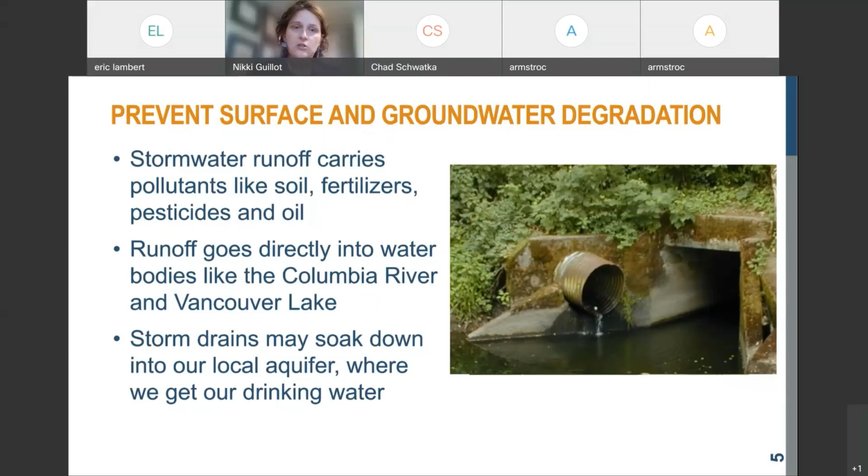And especially the Columbia River and Vancouver Lake, if you think about the scale of how much stormwater is going directly into those large bodies of water, it can contribute a lot of pollution. It's washing off a lot of areas and going into those water bodies. Storm drains may also connect to the drinking water aquifer. And sometimes that's with or without treatment, depending on how shallow the drinking water is, but definitely a concern for us here in Clark County.